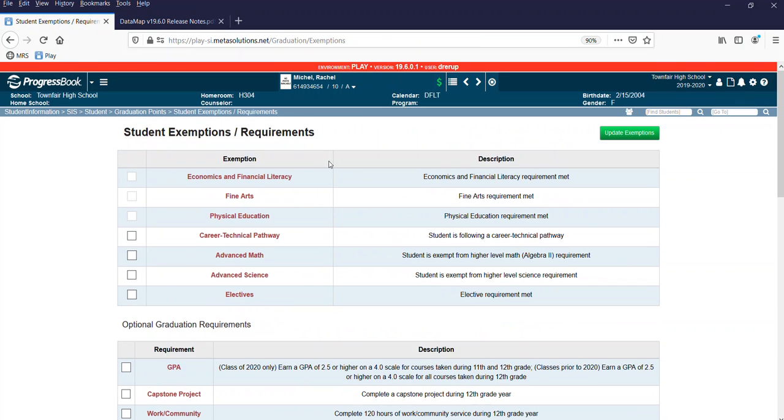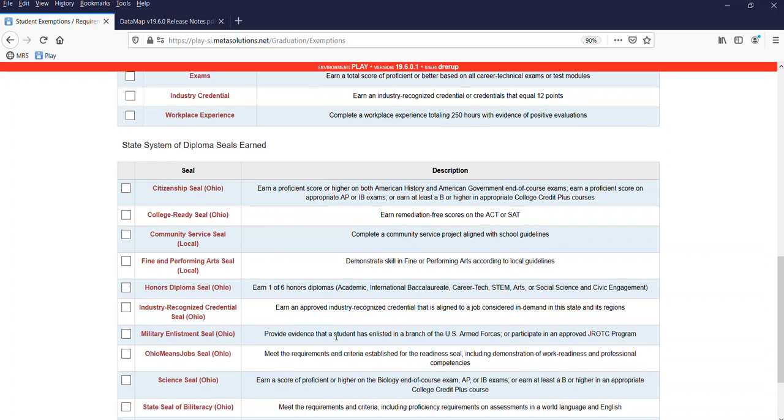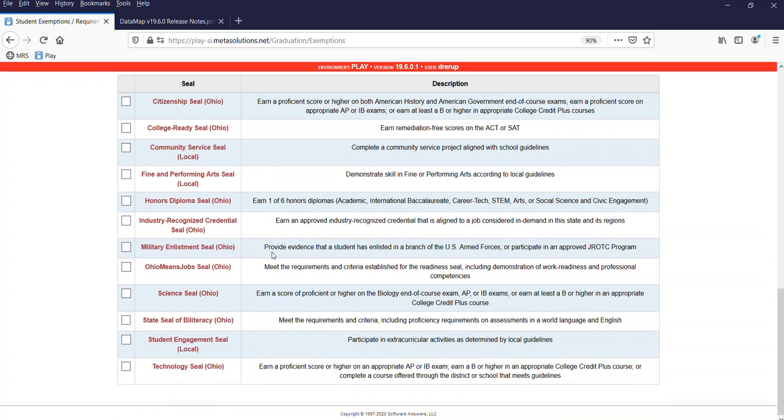So I have a 10th grader here in play. This isn't a real kid, but now the seals show for her. So in our current production environment in 19.5, those seals were only showing for certain grade levels and not all kids, you could see the seals.